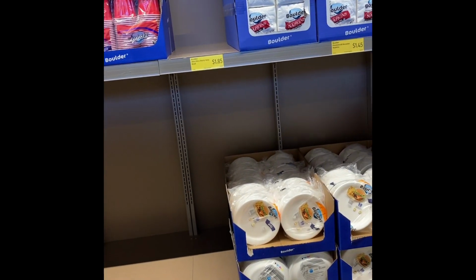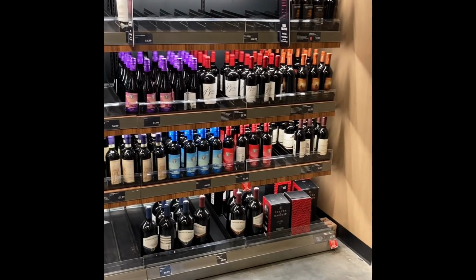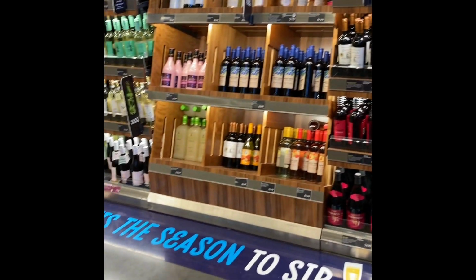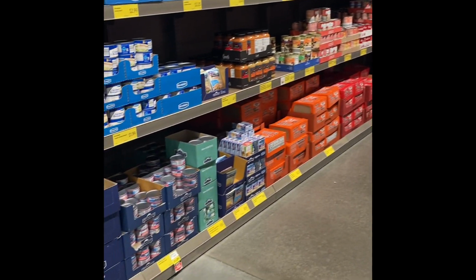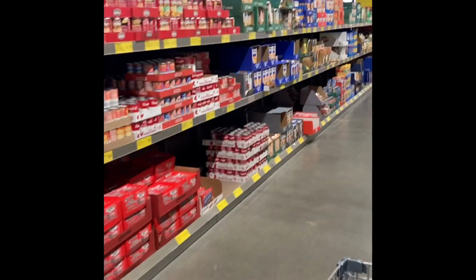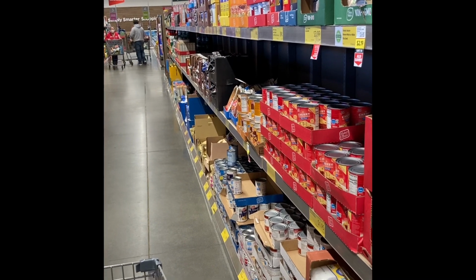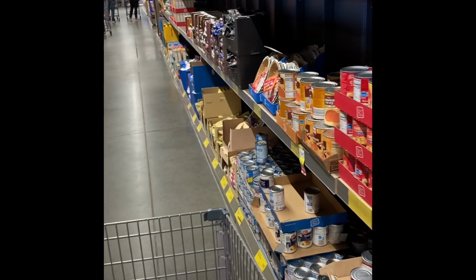Guys, they had tons of toilet paper. Overall, they had a lot of wine, but there were a few holes in the area. Now, this is the canned meats and the pasta section. It had a few holes, but overall, I think it was pretty well stocked. Across the aisle is the baking supply area, and it had more holes, but overall, it was stocked okay.